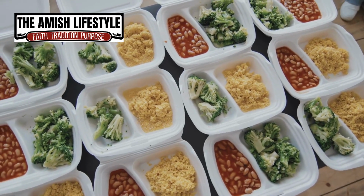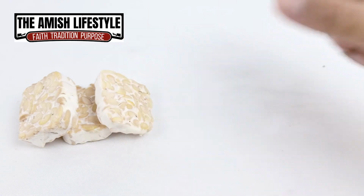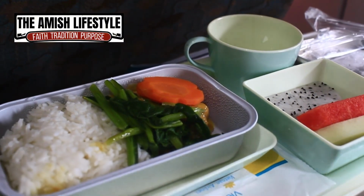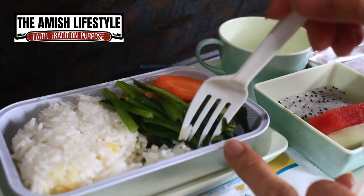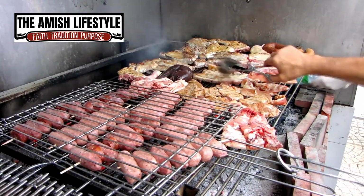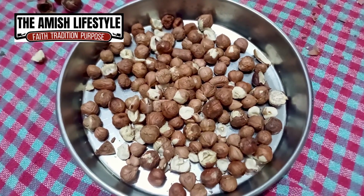26. Eat lighter, cooler meals. What you eat affects how hot you feel, and the Amish know this well. In the summer, they shift away from heavy, hot meals like stews, roasts, and oven-baked dishes. Why? Because cooking heats up the kitchen and your body. Digesting rich food also raises your internal temperature.